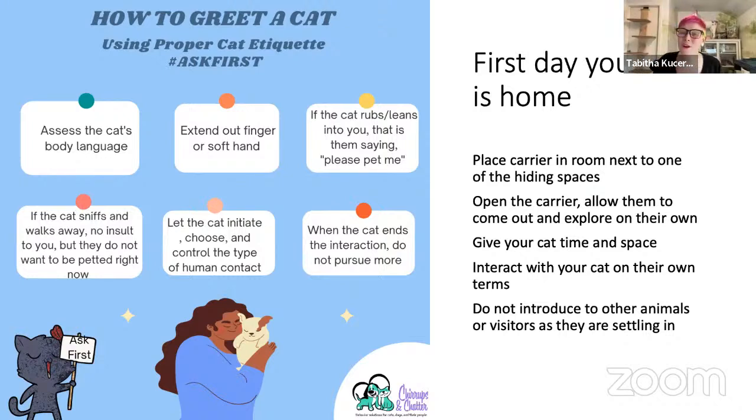So it's really important to allow your cat to adjust to their needs. If they want to hide, let them hide. If they want to explore, we want to let them explore. This is not the time to introduce them to other animals or visitors. I love people's excitement when they get a new cat. And some people are like, I want to have a party, because I love my cat and I'm so excited and I want everyone to meet my cat. That's a little too much too soon.